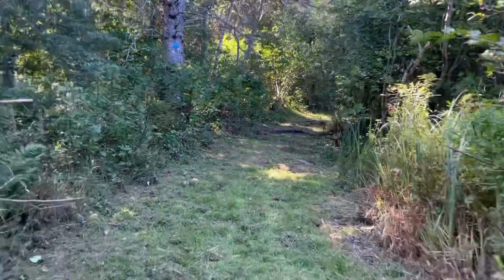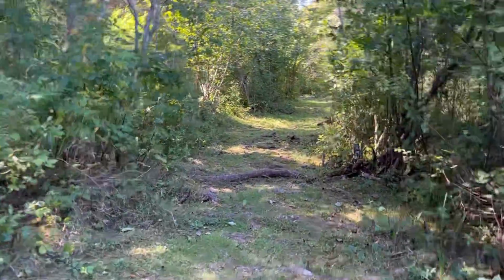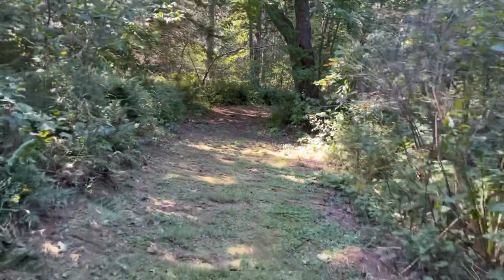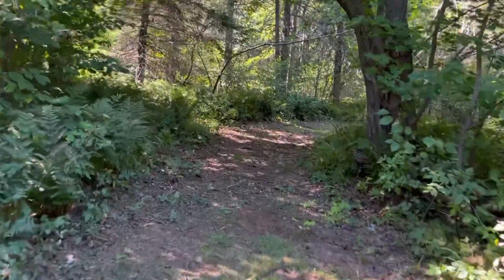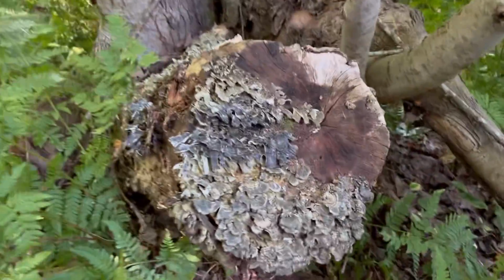Back into a nice cool forest. What is that? Oh, that's like super old turkey tail and lichen.